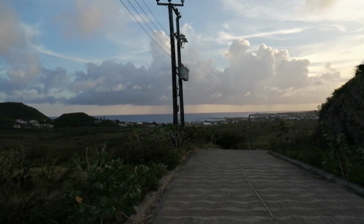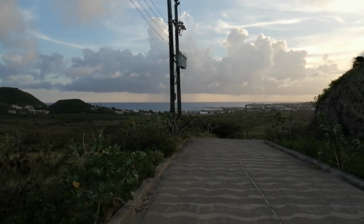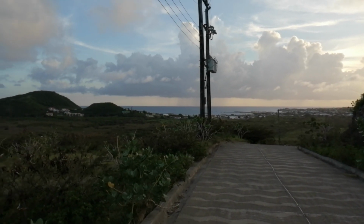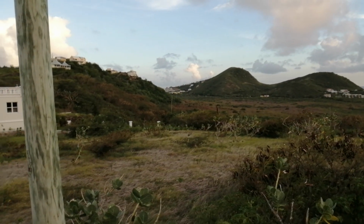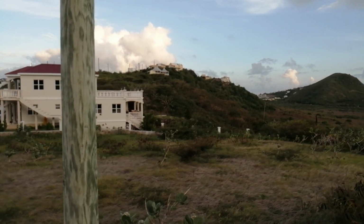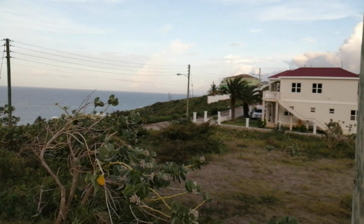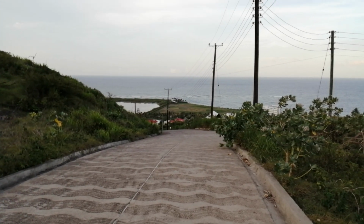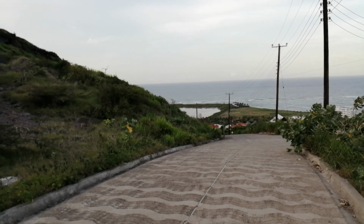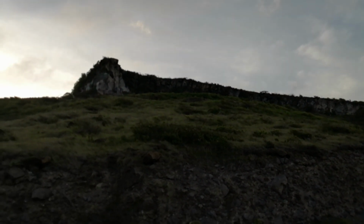In the beautiful country of St. Kitts. I'm actually up on a mountaintop here in New Haven, which is next to Half Moon Bay. And I wanted to show you this area because this and Half Moon Bay, as far as what you pay percentage-wise, has probably increased more than any other land that I know of in St. Kitts, probably in Nevis also.